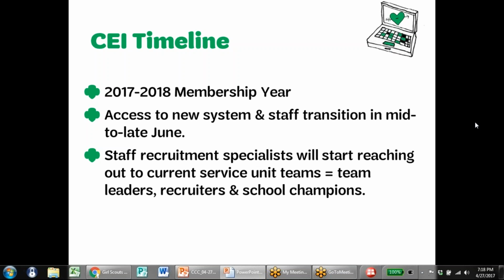And that's when our staff transitioning. Actually, it's starting to take place already, like we discussed in the beginning. And different levels of staff will be transitioning throughout different weeks leading up into our launch date of mid-June. The staff recruitment specialists, we went over a little bit about that in the beginning. They're going to start reaching out to our current service unit teams, our team leaders, our recruiters, our school champions, get them involved in the new process of membership marketing.